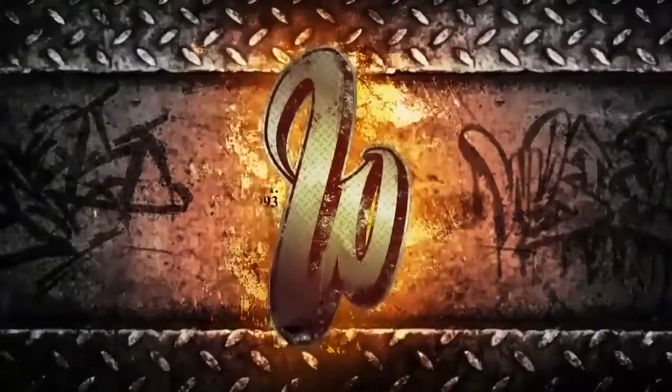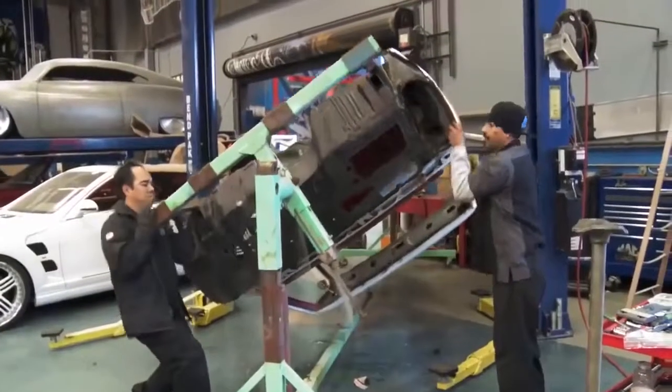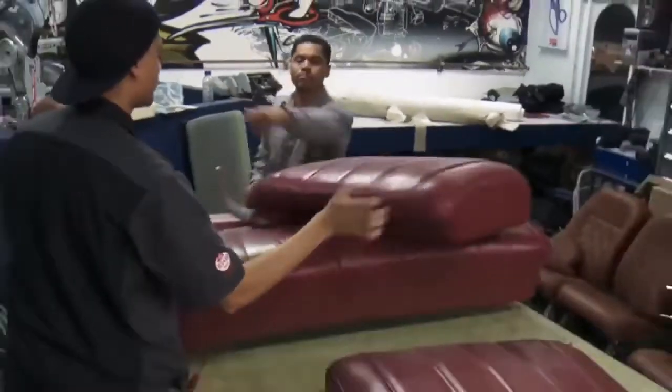Next week on West Coast Customs. So not every single day we have somebody like Rusty Wallace that comes in here. I thought I had a perfect car, you know that. Yeah. The crazy thing about sandblasting is sometimes you find things you don't really want to find. Are you kidding me? Everything had to get cut out of it, basically. When asking for a driving lesson. On the track going 200 miles an hour.